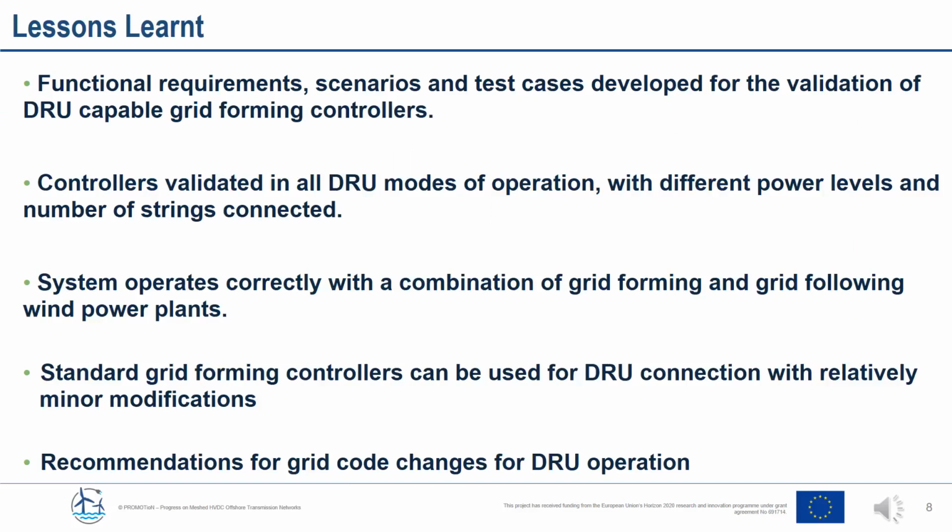As the main conclusions, we have developed together with all the partners in Work Package 3 the functional requirements, scenarios, and test cases for the detailed validation of DRU-capable grid-forming controllers. We have validated all these controllers in the different diode rectifier modes with different power levels and different number of strings connected.